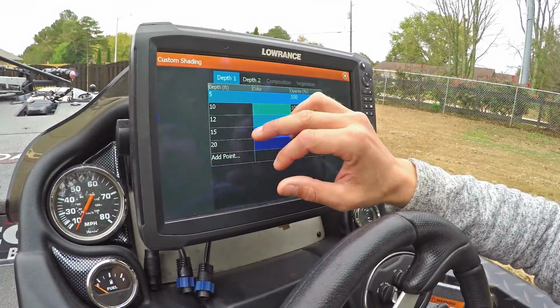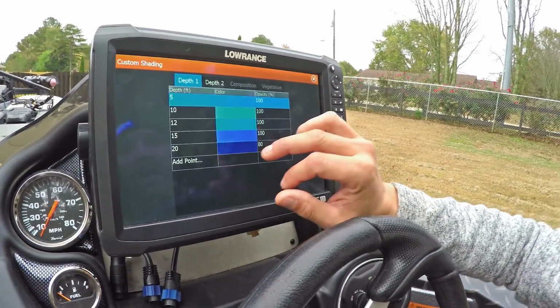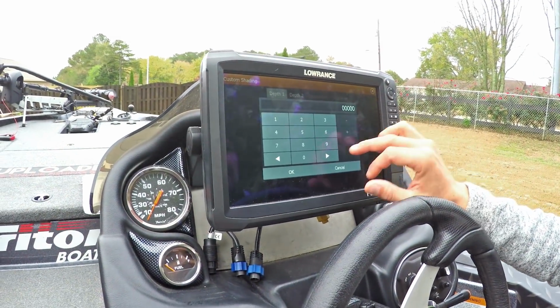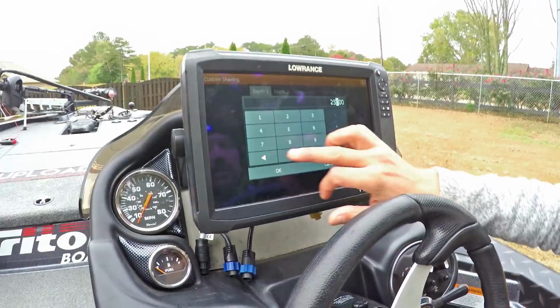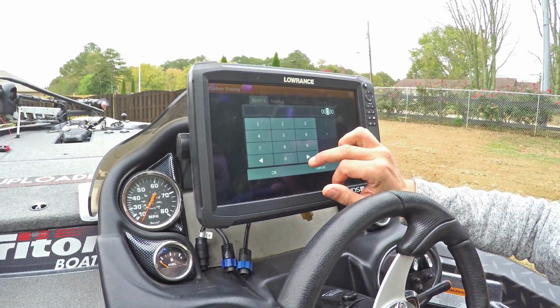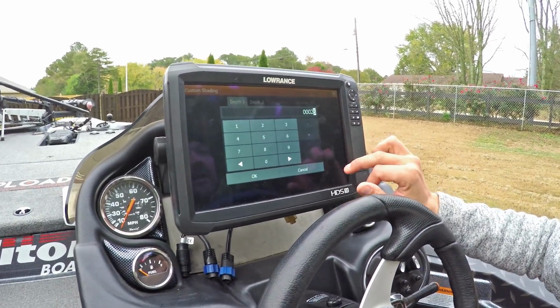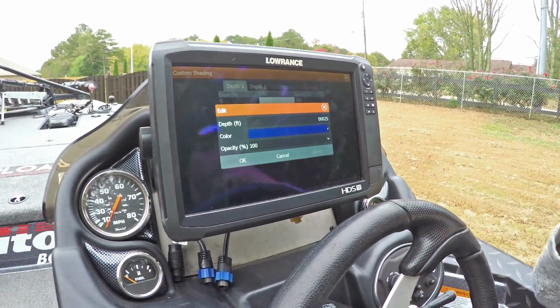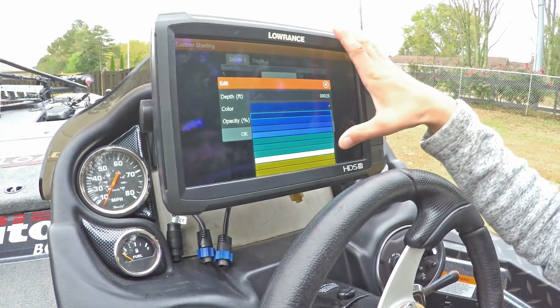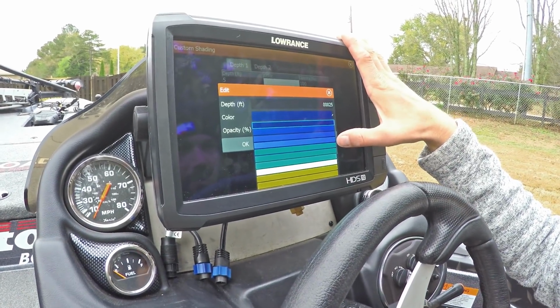So 10 to 12, 12 to 15, and then 15 to 20, and then we're going to add a point in here, and we're going to go depth 25. Ooh, no, not 25,000 feet. We're not fishing quite that. That would be some truly offshore fishing. So we're going to go 25 feet, hit enter, and then we want to change that color ever so slightly. I've got to figure out which ones I used.